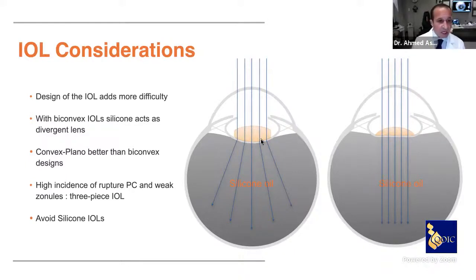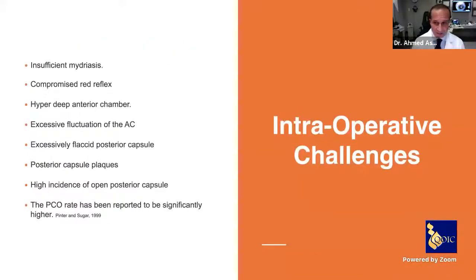Of course, there is a high incidence of posterior capsular rupture and weak zonules in these eyes. So that's why we should opt for a three-piece IOL, or at least keep a three-piece IOL as a backup lens in the OR. And of course, we should avoid silicone IOLs by any means.